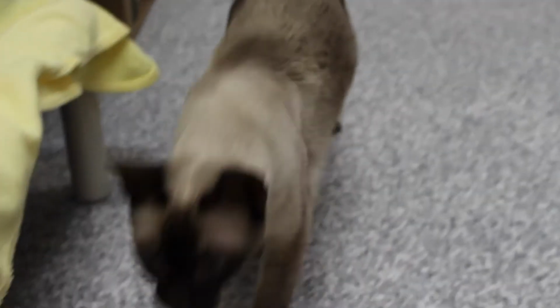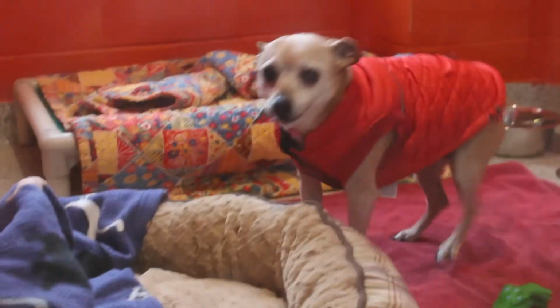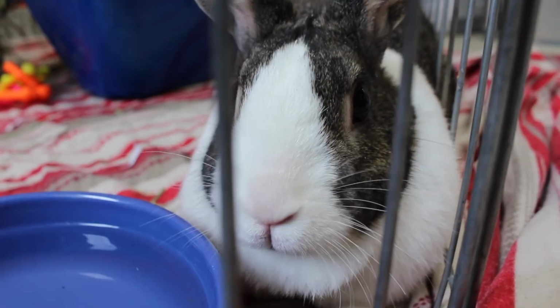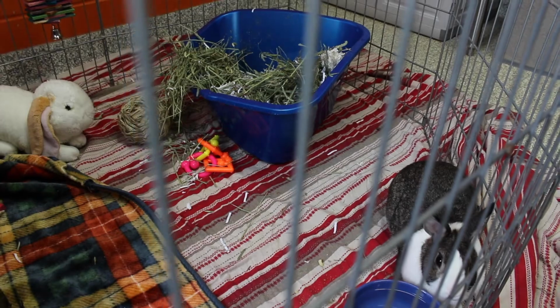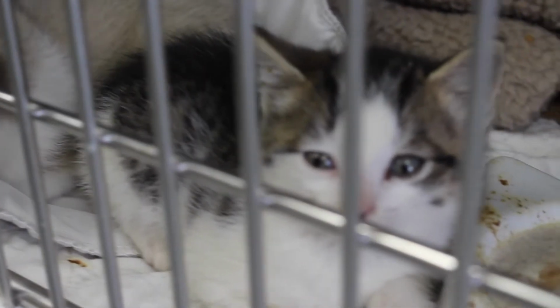At any given time, this center can house upwards of 100 cats and kittens, 30 dogs, and 15 to 20 small animals. We are always careful to book rehoming appointments based on our capacity of care to ensure that all animals coming in will receive the best care possible.